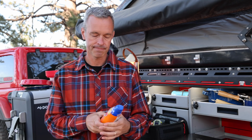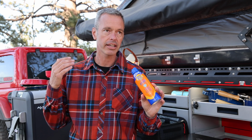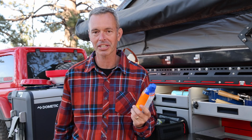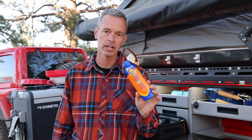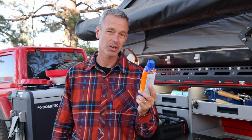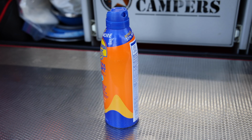All right, here's a big one. I know, it's simple, but sunblock. We are out here all the time, and I am in the sun a lot more than most folks because I'm running up and down the trail with a camera. But look, skin cancer is a real thing, and you need to make sure that you're bringing some sunblock. Don't forget it, guys, because going to bed at night after you've been out in the sun all day and you're all sunburned, it's a miserable feeling.